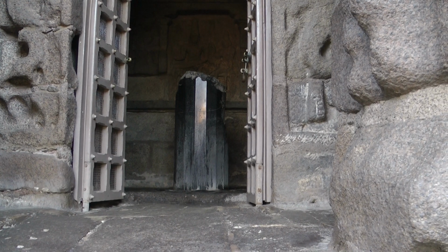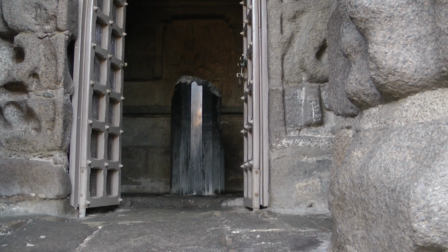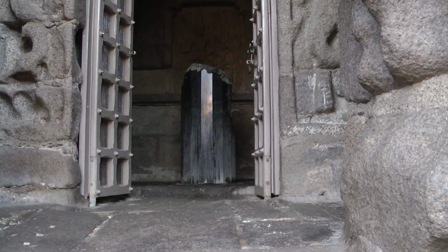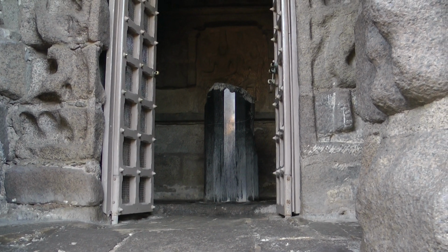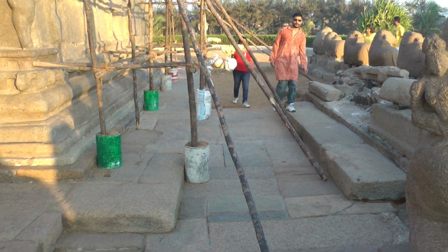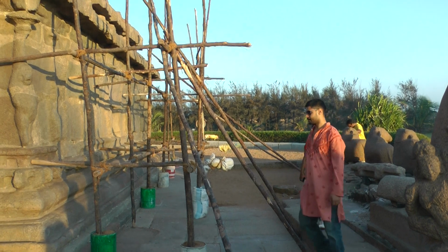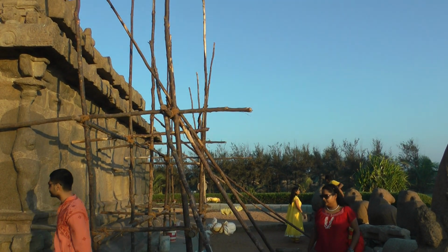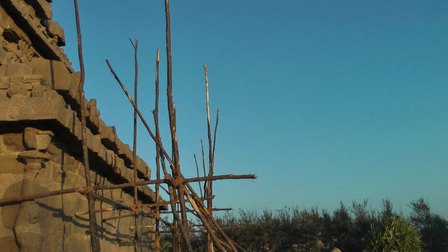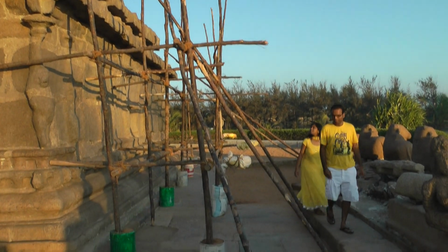So this is the inner sanctum with the lingam, which is broken. It doesn't seem to be used now at all. This is typical Indian scaffolding. Rope and bits of tree. Even the highest structures have this. And they're doing repairs.